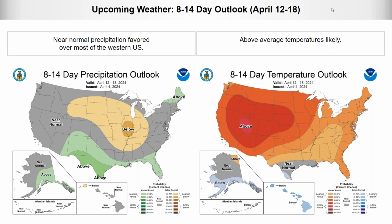And then this is looking at that 8 to 14-day period. So this would be April 12th through the 18th. And these graphics are showing the probability of precipitation coming in near, above, or below normal for that period. You can see the precipitation outlook on the left. Most of the western US expecting near normal precipitation, but the graphic on the right here really stands out when we're looking at the temperature outlook for that 8 to 14-day period. So it's looking likely that we're going to see above average temperatures. Again, looks like it's going to start middle of next week and continue into mid-April. So we would expect warmer, drier, sunnier weather during that period, generating snowmelt.